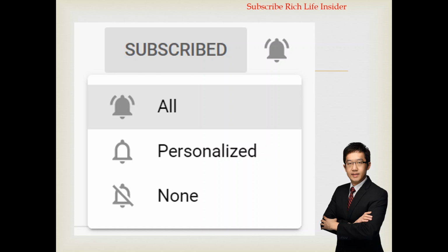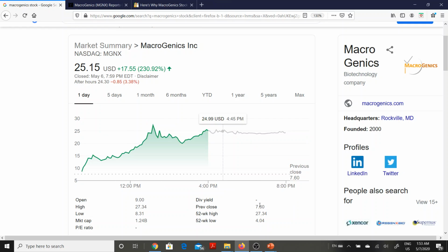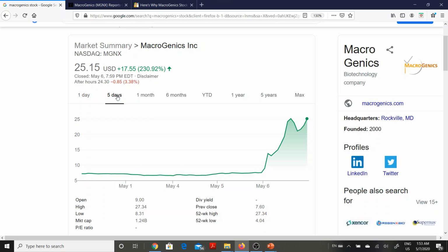Okay, let's look at it. So this is MacroGenics. Basically, the previous close was $7.60, then they closed at $25.15 today. So basically it's a 3 times jump. Look at Tuesday and Wednesday. Tuesday is 7.60. At the end of Wednesday it is 25.15.